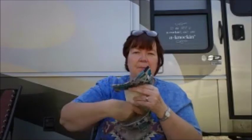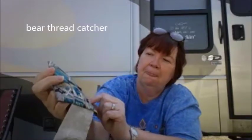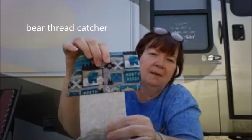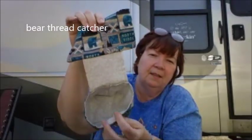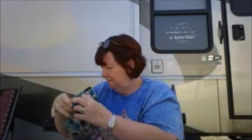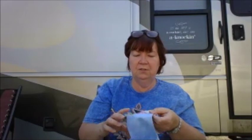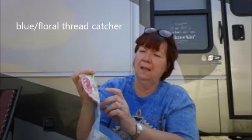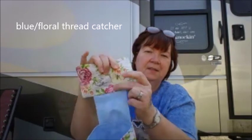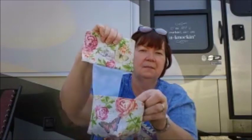I have, and these are not filled because I'm not filling them until I sell them. So this one is woodsy with the bears in the wilderness, and it's got a tan like that, and then the basket. So that is a woodsy bear one, so we call that the bear one. And then we've got another of the same rose, this one here, has the butterfly and the postage stamp on it. It's in a baby blue, and the baby blue matches the butterflies that are on it. And on the back it's got a nice big rose.